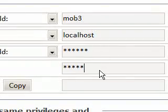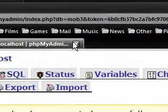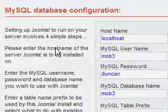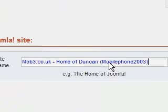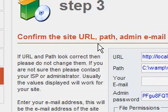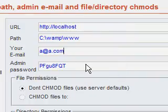Type in the name for your Joomla site. So I'm going to say test site, something random like that, and we're going to click next. And it's asking for a URL, which is the URL I've already got, the path in the host, my email. So I'm going to type my other email, which I don't actually check, so you can email me but I won't see it. And my admin password is going to be my name, Duncan. I will be deleting this directly after I've done this, so there you go.